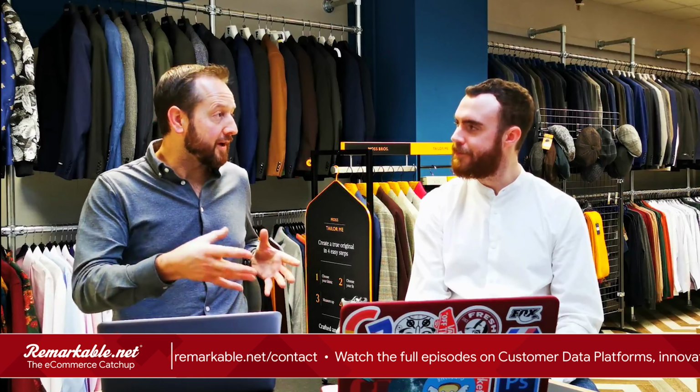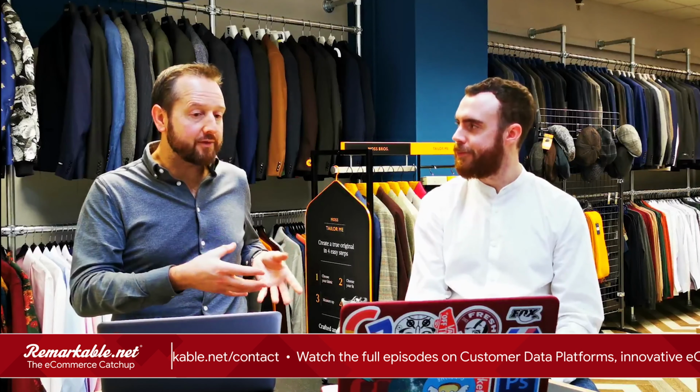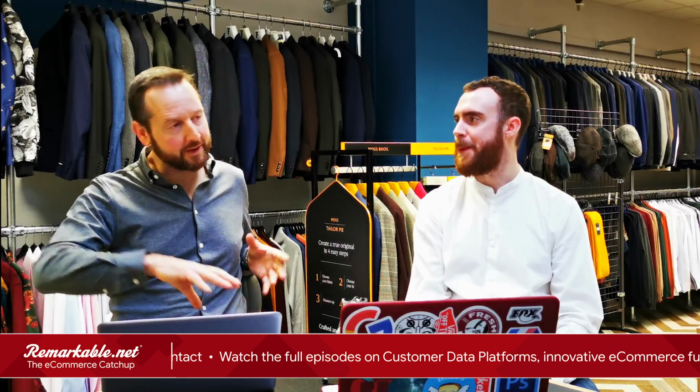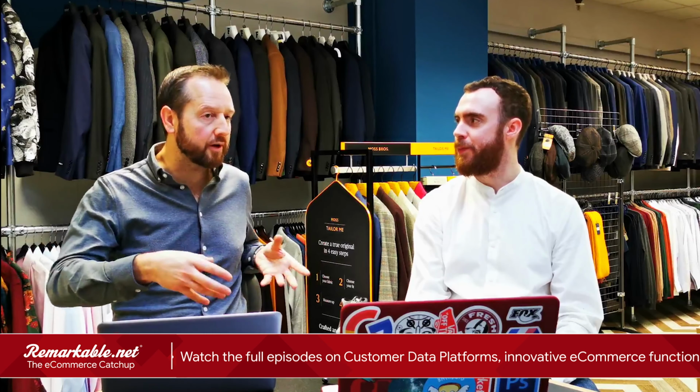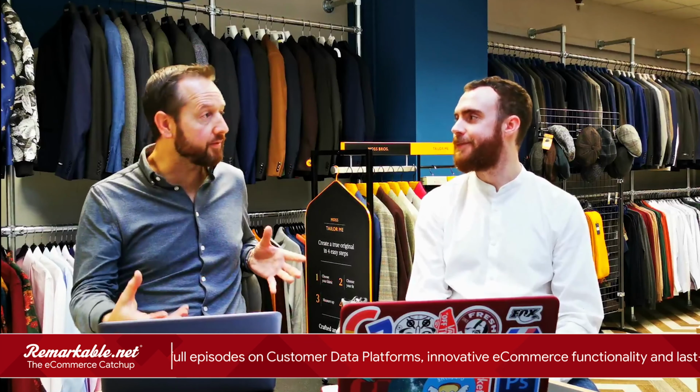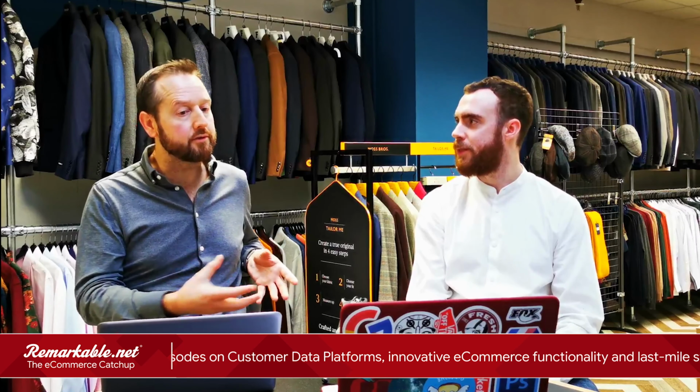But that does put an additional challenge in. You don't have a traditional courier relationship where they're turning up at your distribution centre to collect and distribute. They're actually having to go to the stores, 130 different stores across the country, and get from there into their distribution hubs.